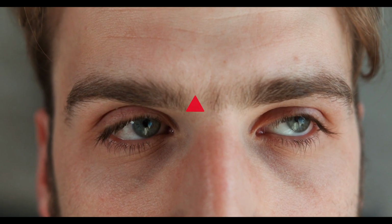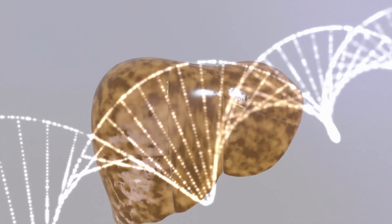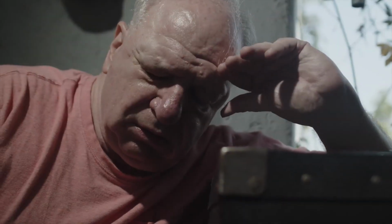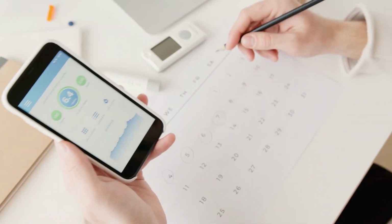The liver is an essential organ in your body. It is involved in every metabolic process that happens in your body. And we will discuss the most common signs and symptoms of fatty liver disease and try to understand the underlying mechanism so you can take action and improve your health.